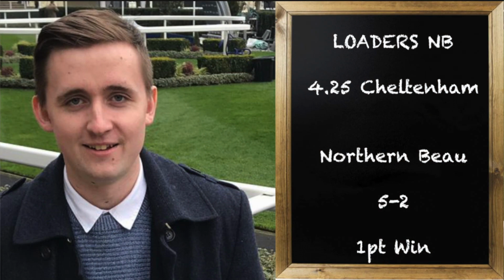You can currently back this horse at the time of recording at 5-2. And this is going to be my next bet, where I'm recommending a 1-point win bet here. Now this horse has got a good record at Cheltenham. She's won over the course and distance twice in her career, and if you go back far enough, she actually won this race 2 years ago, where she beat Happy Diva, who was no mug for Kerry Lee during her career. She was a really nice horse to follow, Happy Diva.